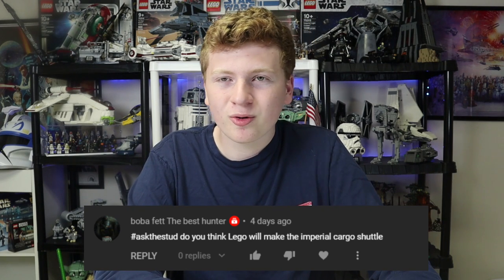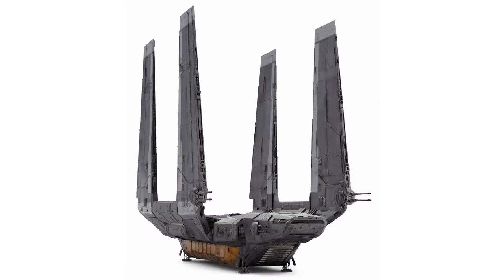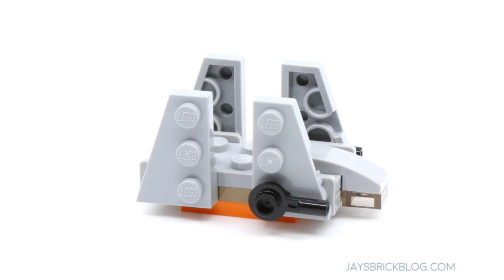Now next up, Boba Fett the Best Hunter asks, hashtag Ask the Stud, do you think LEGO will make an Imperial cargo shuttle? For those not aware, that is the ship that was in Rogue One. I think LEGO actually did intend on making this. This was a little build they had in an advent calendar one year, and I think they were supposed to do this one, but they ended up doing the Krennic shuttle instead.